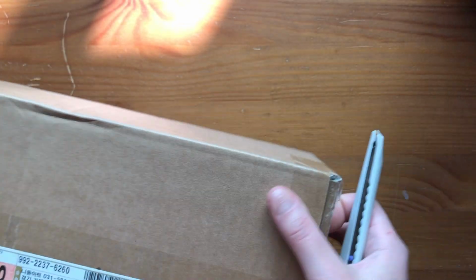So I don't have any progress to show you today because I didn't stitch at all yesterday. I didn't even knit, so I have literally nothing to show you, but I have a package to open. This is what I ordered last week and it came this morning. So I'm going to open this and show you what I got.